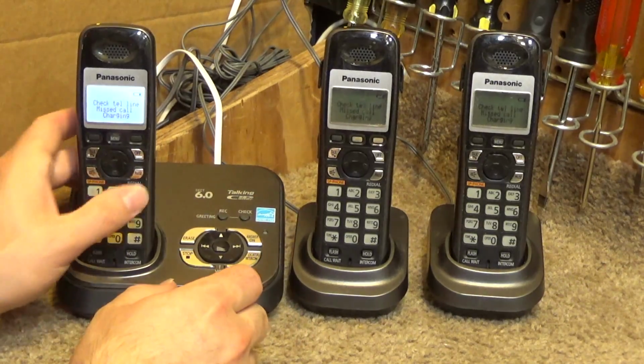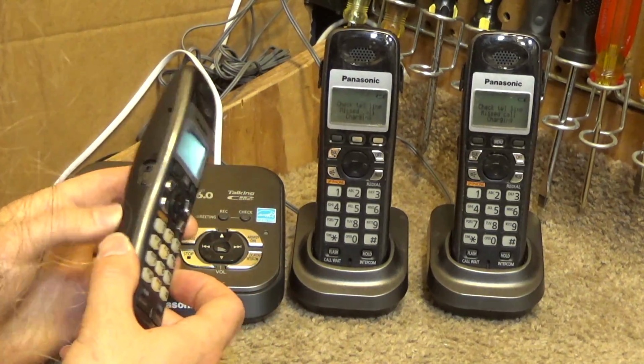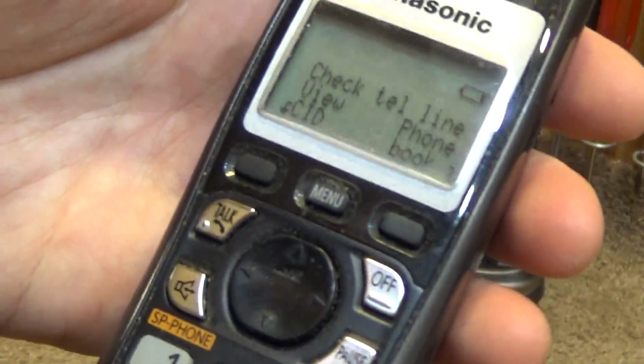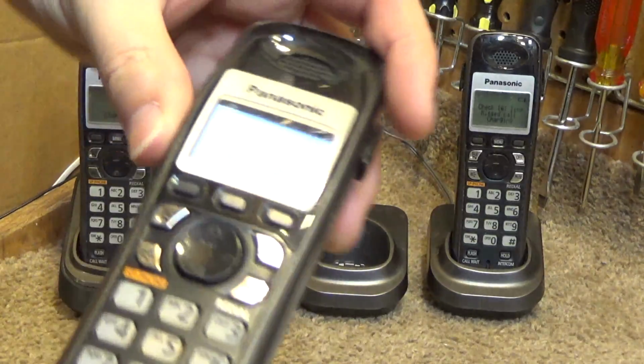So these aren't in too bad a condition. This one's the worst. It's missing the headphone thing. It's pretty dirty. These aren't too bad.